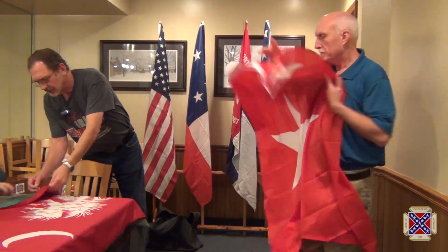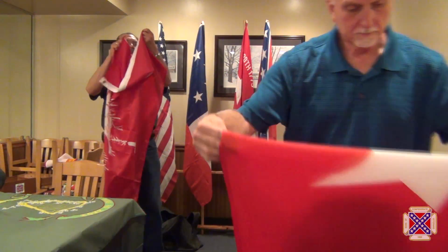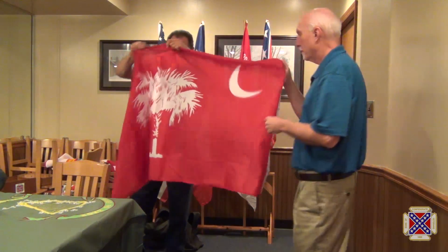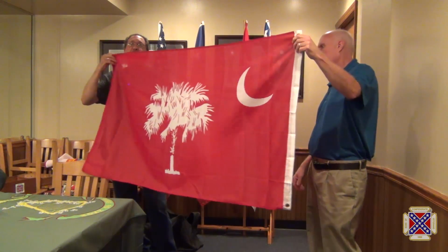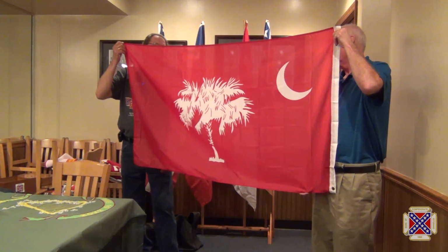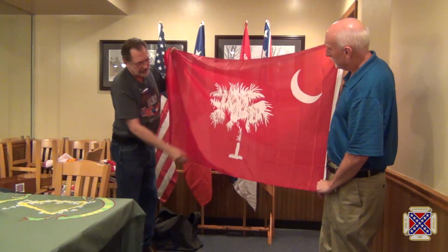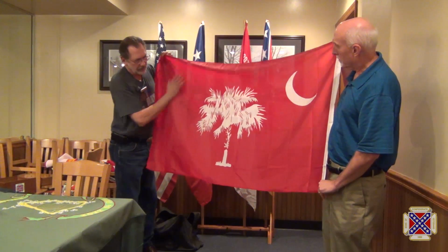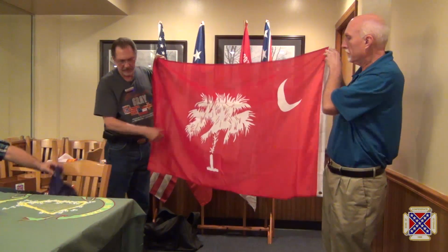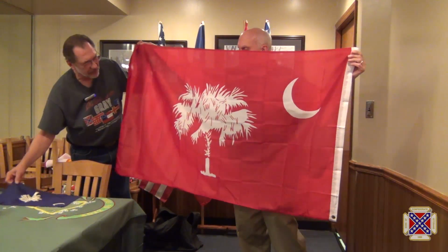And we're getting down to the last ones, last two of these. This is called the South Carolina Big Red, another flag designed during the time of secession. It's also called the Citadel flag. This is the flag that was designed and flew over the Citadel during the Civil War. And again, of course, the crescent moon and the palm tree with the red background. The current flag that South Carolina has has the blue background. We'll talk about that in just a minute. I don't have a full-size one of that, I'm sorry.